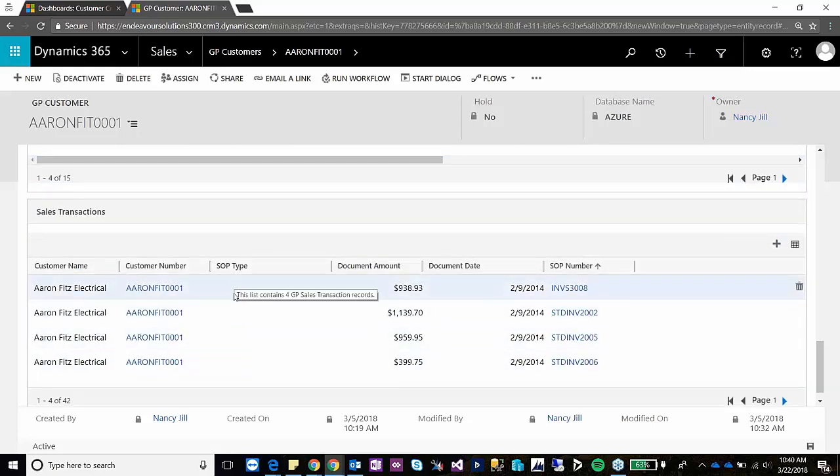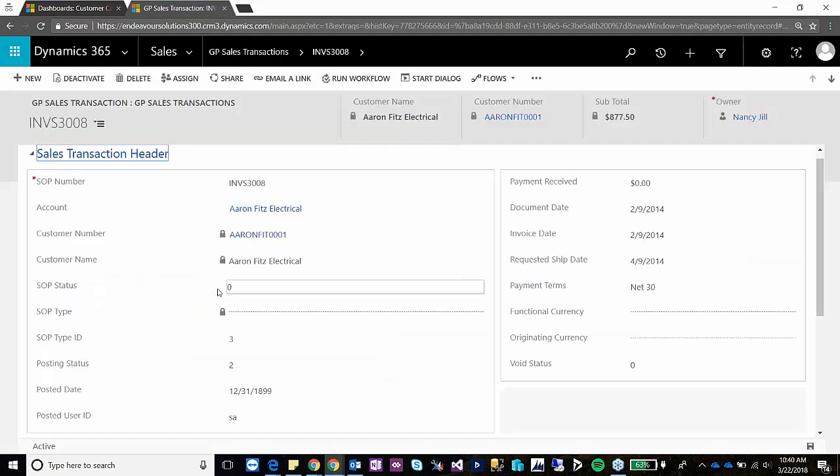And notice that these items we can drill into further as well. So if you double click on these sales transactions, it'll open up another form in CRM that'll help you view more information about that sales transaction. So let's actually double click on one of these sales transactions.